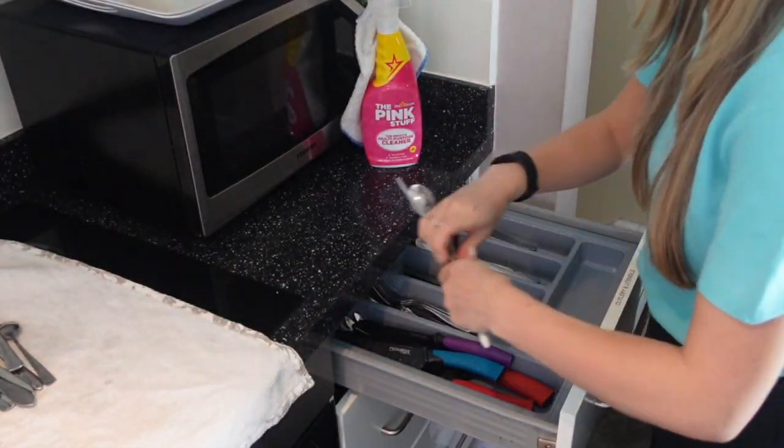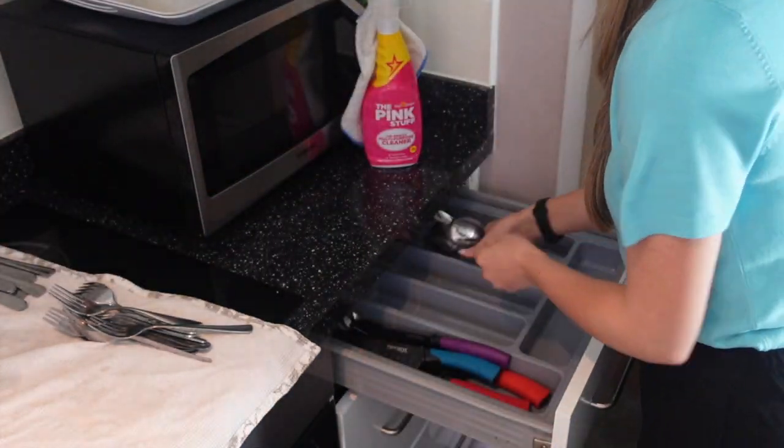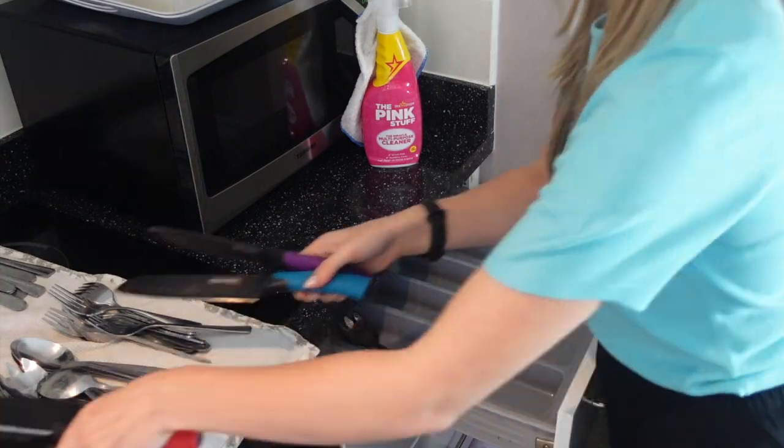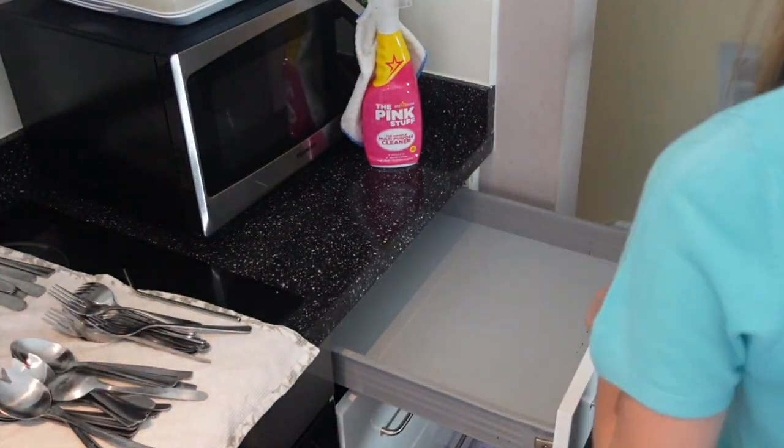So now to start with the cupboard organization, I'm going to start with these drawers. So I'm just going to take everything out. I like to give it a quick hoover to get rid of any crumbs or anything obvious. And then I'm going to go in with the pink stuff and a microfiber cloth.